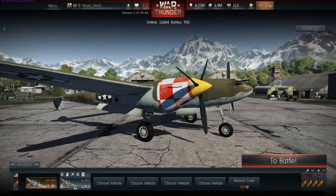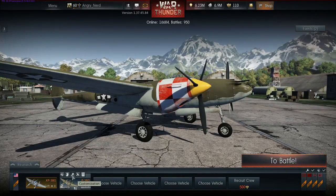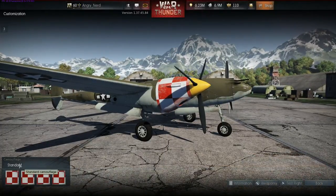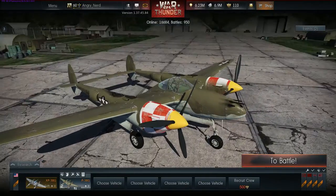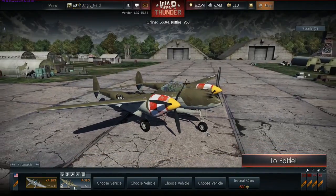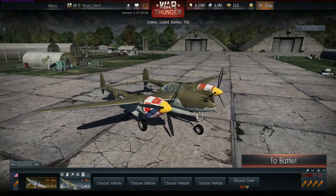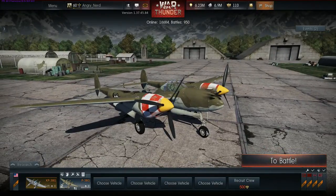And neither the XP-38 nor the P-38G offer any additional camouflage patterns at this time. So let's jump into a battle and see what we can do with the P-38s.